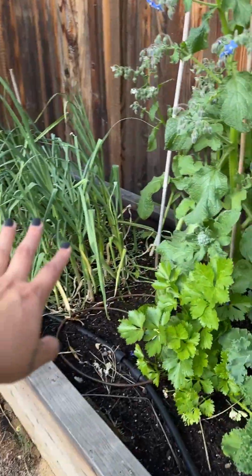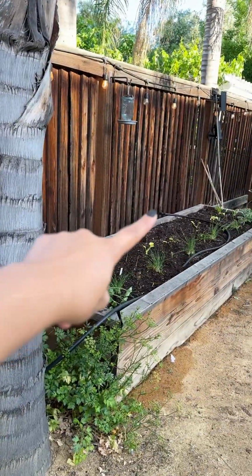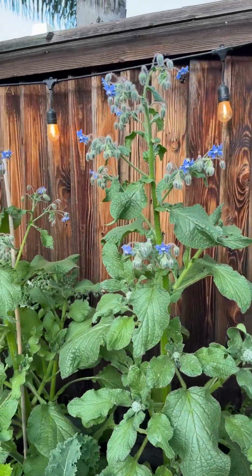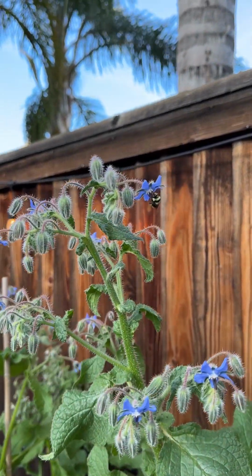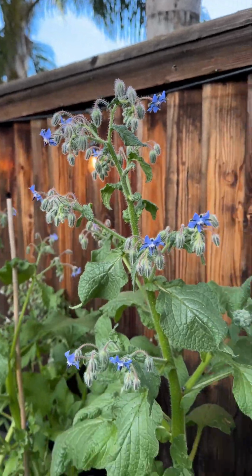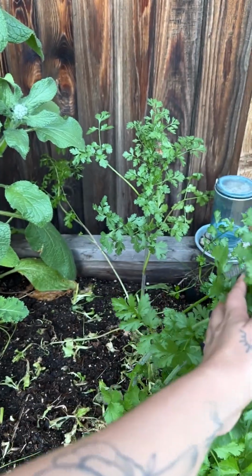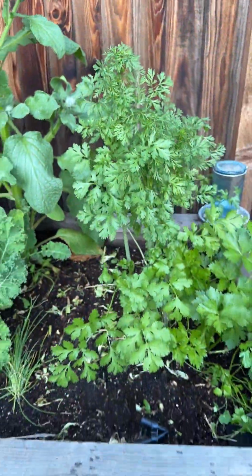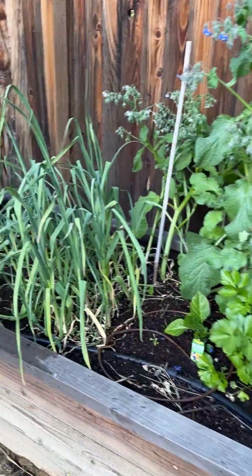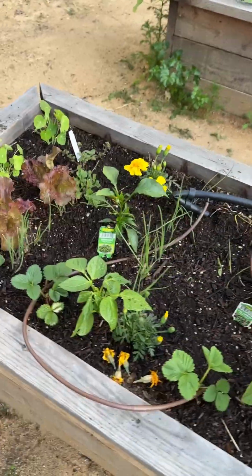This is my garlic. I've got kale. We've got some borage. Oh, I also put borage in the back there. Look, we've got a bumblebee. Hey, bumblebee. You can tell by the stripes on her. This cilantro I'm letting go to flower because it's attracting a lot of beneficial insects. Yeah, that's a quick rundown as I come down from my all day in the garden high.